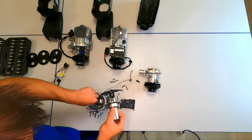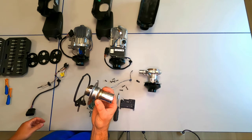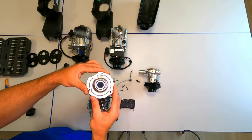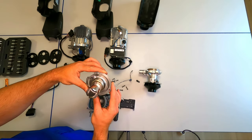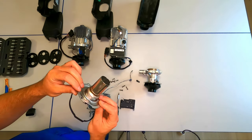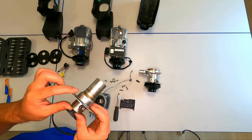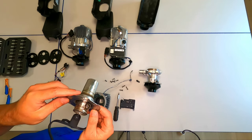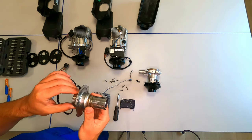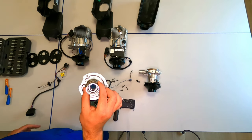Okay, and wow, this is like a toy compared to the old one. Such a small burning chamber. Really interesting to see. I know there were problems with the old one when different fuels were used. Let's hope it will not be the case.